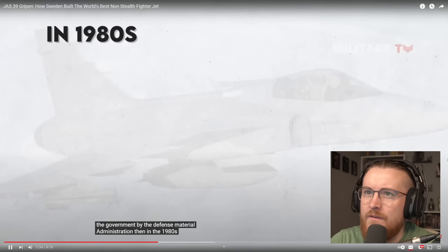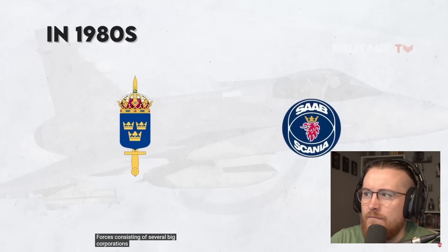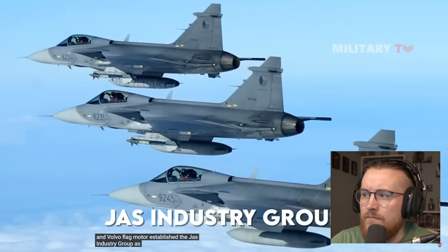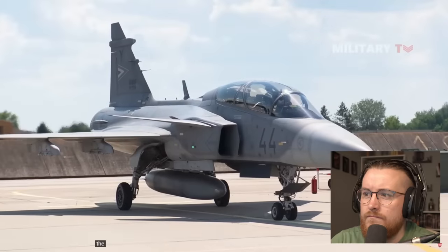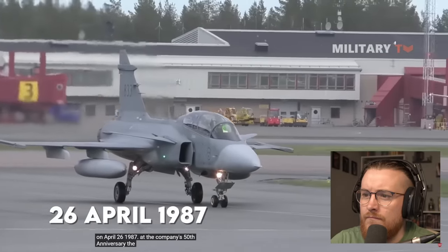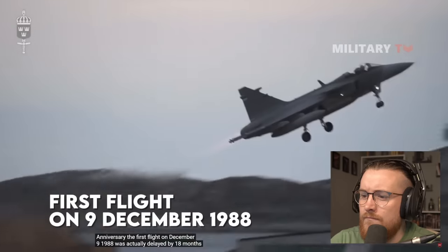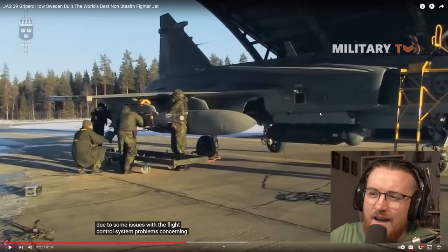Then, in the 1980s, the industrial arm of the Swedish Armed Forces, consisting of several big corporations like Saab Scania, LM Ericsson, and Volvo Flygmotor, established the JAS Industry Group as a joint venture. The Gripen was first rolled out by Saab on April 26, 1987, at the company's 50th anniversary. The first flight on December 9, 1988 was actually delayed by 18 months due to some issues with the flight control system. I've spoken about this in the past.